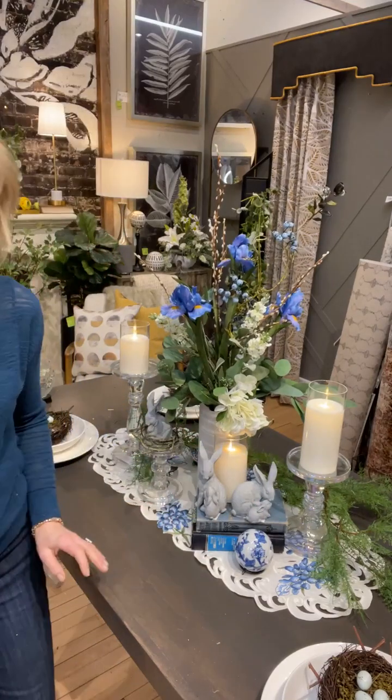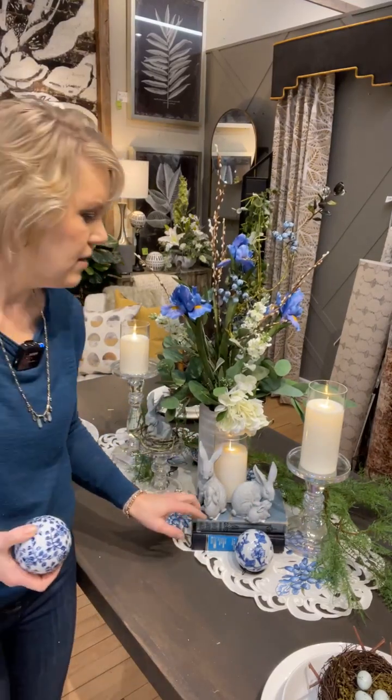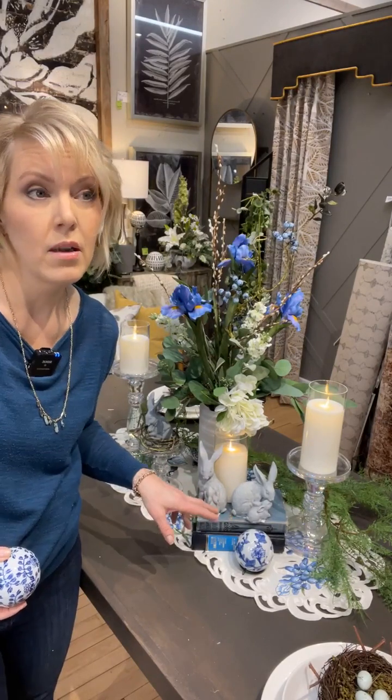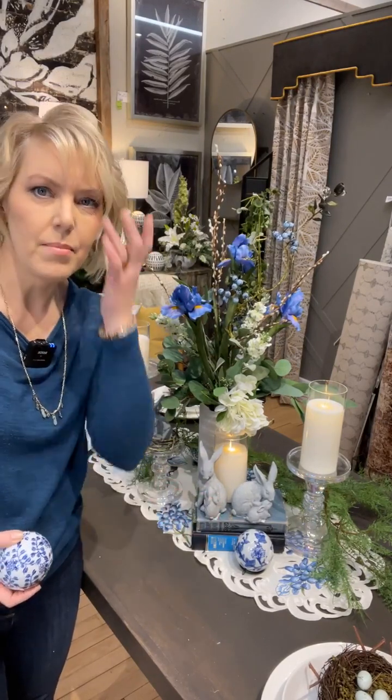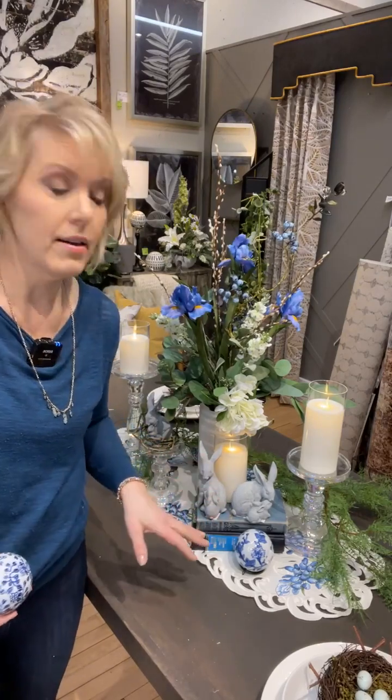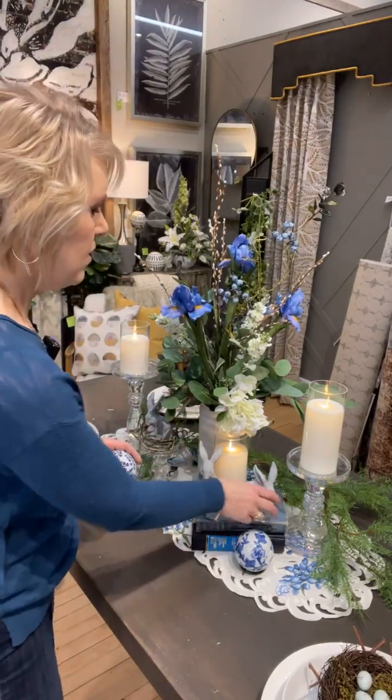And the books are a fun way to add some height for the bunnies, to elevate them, give them a little base. But one thing you could do, maybe you have Easter storybooks. I think I do somewhere. I need to find them. Like Peter Cottontail, even better if they're old and vintage ones, but a fun idea for the Easter season with your bunnies.